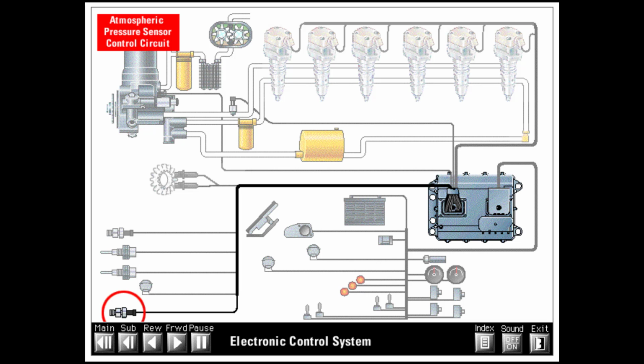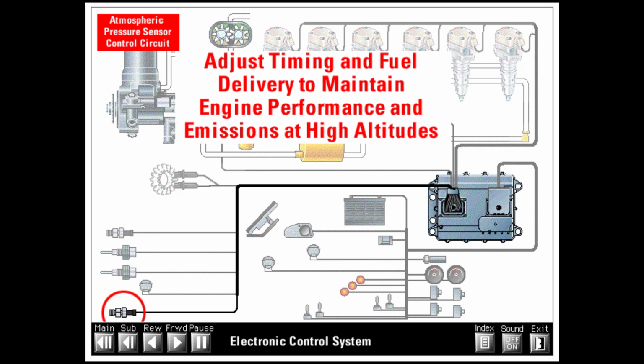The atmospheric pressure sensor measures atmospheric pressure in order to compensate for altitude. It sends a DC signal voltage back to the ECM. The ECM uses the atmospheric pressure signal to adjust timing and fuel delivery to maintain engine performance and emissions at high altitudes. This sensor is not used at lower horsepower ratings, so it will not be on all engines.